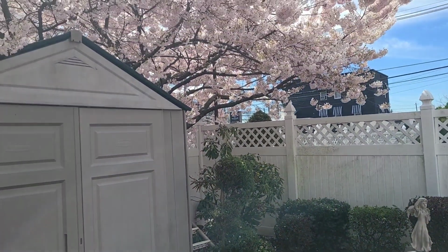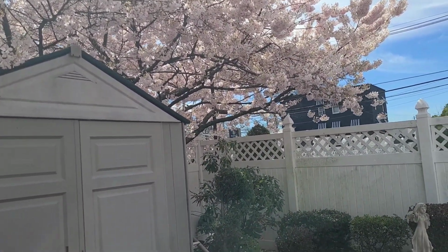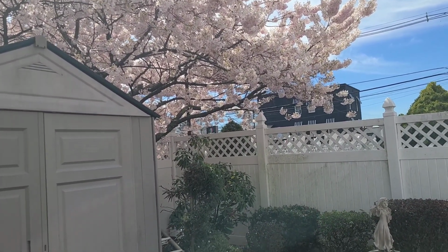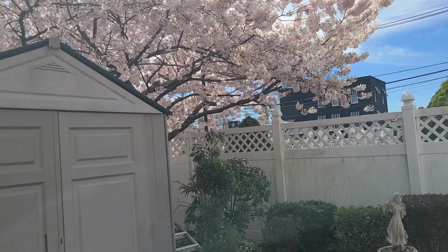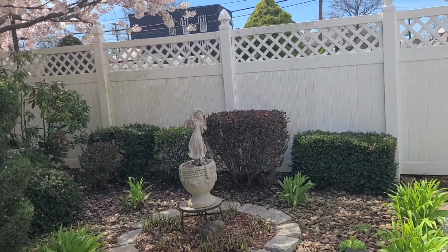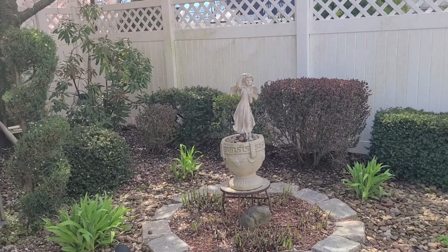These do not have any buds on them yet, so the other ones are a little bit ahead. This tree right here is special to us because my father loved this tree when he used to come here and see it. And it's so weird because it always blooms a day before, the day of, or the day after his death anniversary, which is April 3rd. So I always think it's like him saying, how you doing? How's it going? Things are looking good.